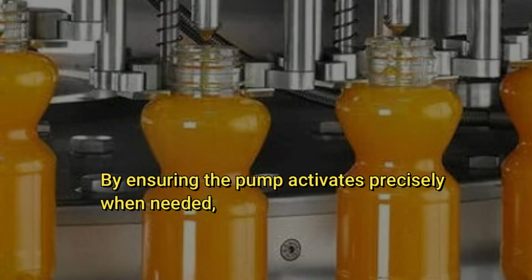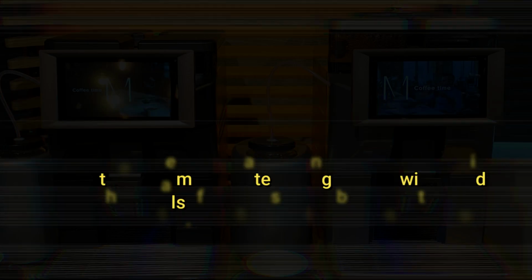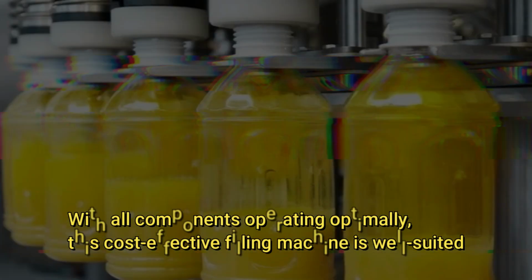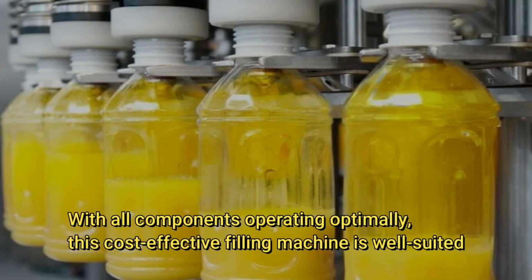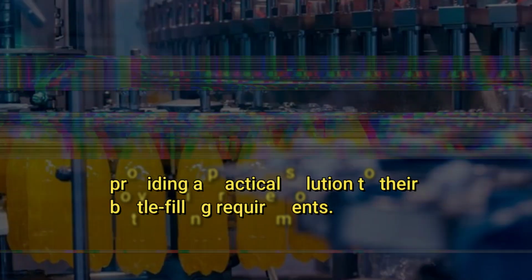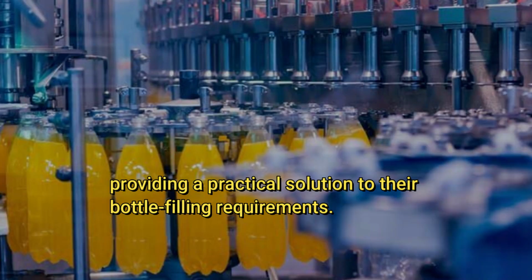By ensuring the pump activates precisely when needed, the system facilitates filling bottles with liquid chemicals. With all components operating optimally, this cost-effective filling machine is well suited for small-scale applications in coffee shops, juice bars, and similar beverage industries, providing a practical solution to their bottle filling requirements.